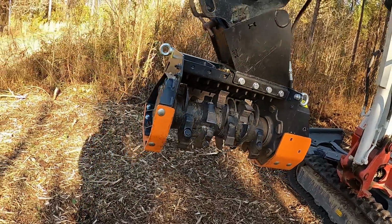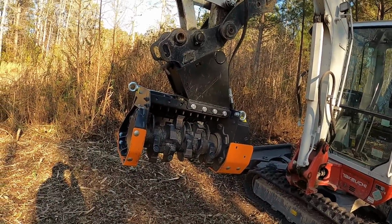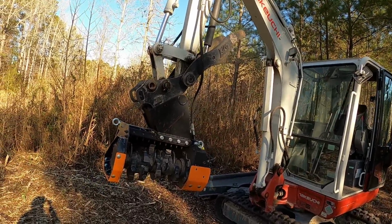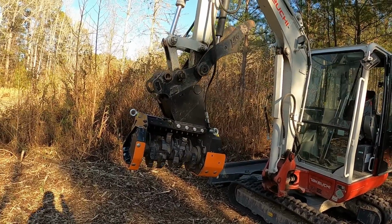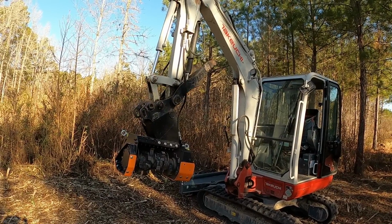I love it. So I'm gonna keep this thing on this machine right now, and hopefully the owner will come down here and play around with it a little bit and tell me what he thinks. So I had a lot of fun today running that. So stay tuned. We got a lot more stuff coming. A lot more cool things coming down the pike when it comes to mulching and trying some new stuff out and checking it out.